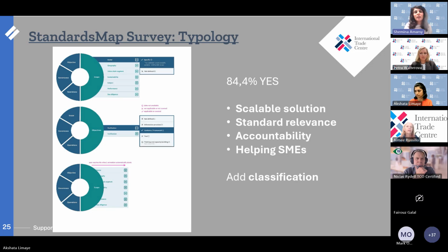It was about this idea of having a typology of standards embedded within the standards map. So this is coming from a publication that was released last year by the OECD and ITC about presenting a typology framework for standards, taking into account what we were saying earlier, the fact that standards, sustainability initiatives are very different from one another, how to navigate around them, and how to characterize them with certain commonalities and differentiators.